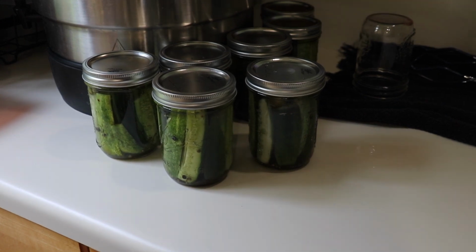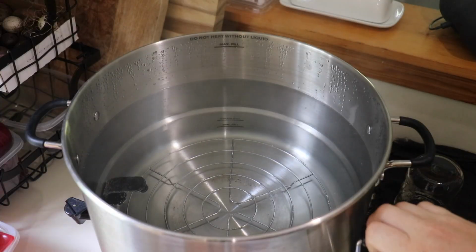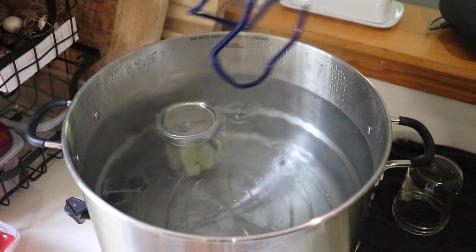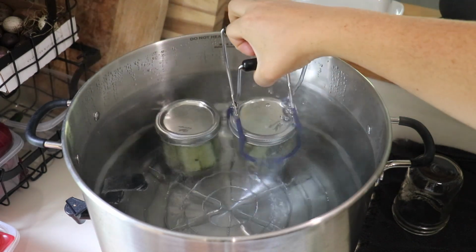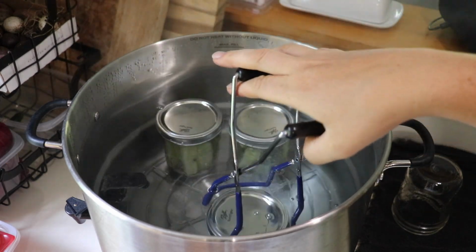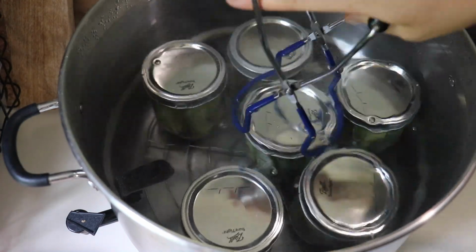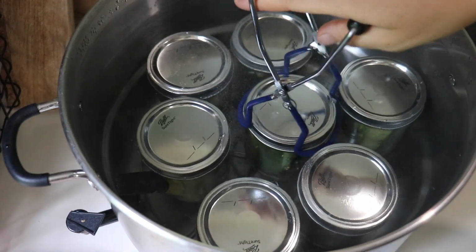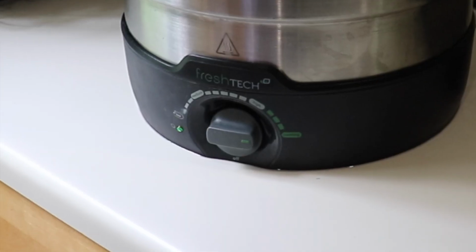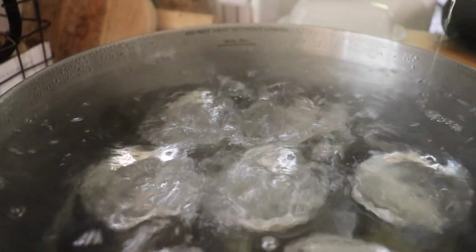When all the jars are filled and the lids are on, we can go ahead and add them to the water bath canner that has been preheating. I then add the jars one by one to the water bath canner, making sure there is at least about an inch of water over the top of the jars. Once they're all cozy in there, I turn up the canner to bring it to a boil. Once it is at a rolling boil, then we can process them for 10 minutes.